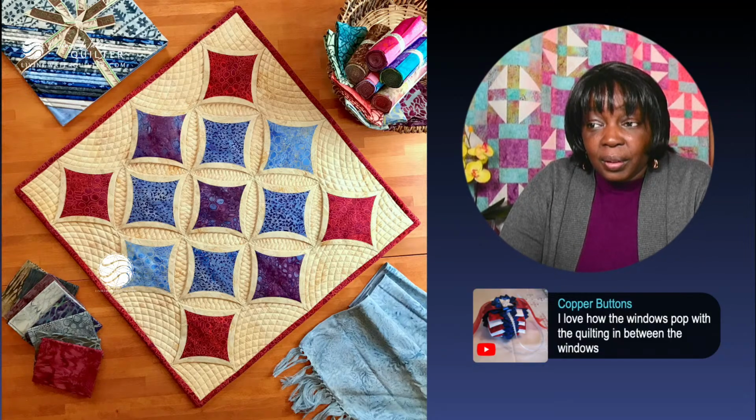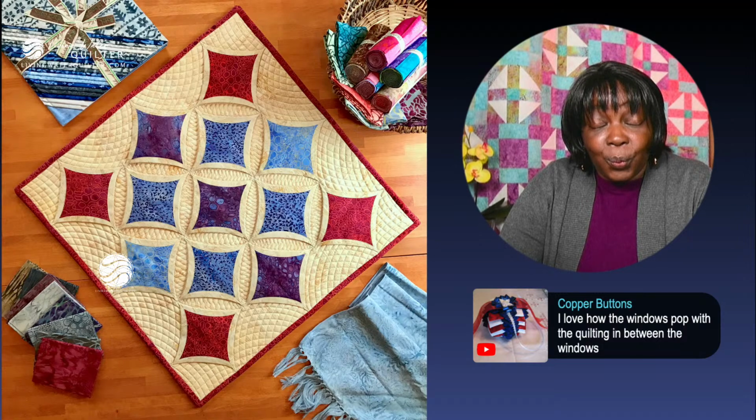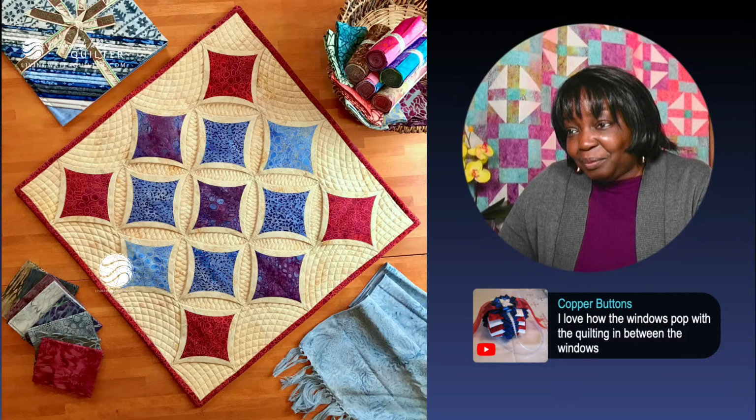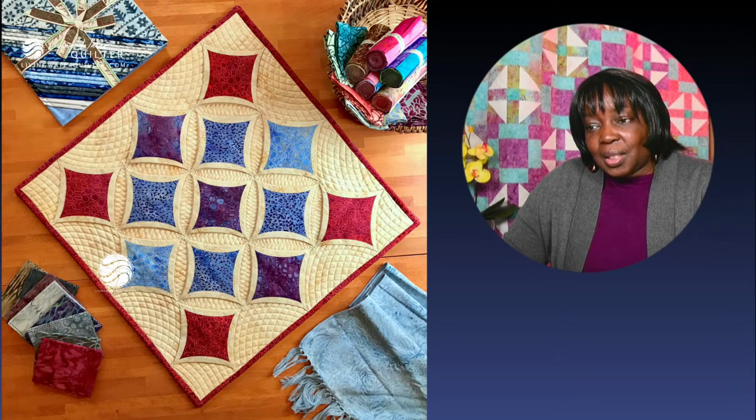Thank you, Copper. Yeah, it just really makes it pop, doesn't it? When you stitch down those tight stitches in between each cathedral window. Love it. All right, ladies. Any other questions on this project? Any other questions?